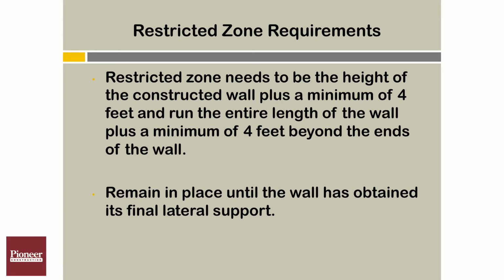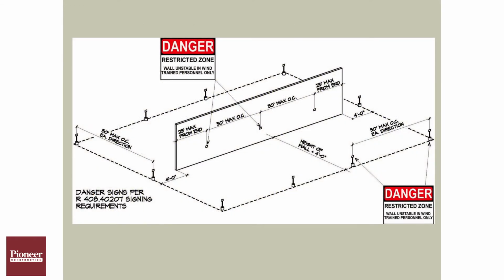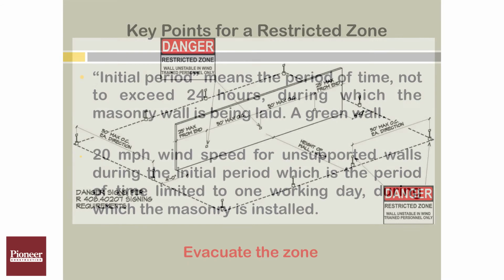Here is an example of a zone. So it's got proper signage on the wall, and then the height of the wall plus 4 foot out periodically along the masonry structure. These signs will let subcontractors as well as our employees know that this wall is unstable. There are 2 key points to the masonry unstable wall.